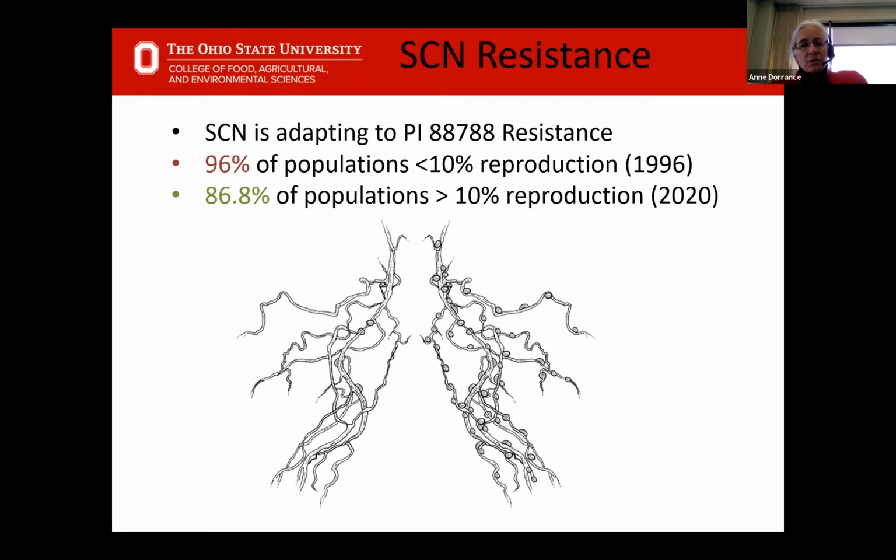Now, the good news is that we are not seeing a total collapse of the resistance. It's not like a Phytophthora resistance gene. This is a QTL, and there's many of them. They tend to act like a major QTL. So we do see an adaptation. So this is going to be a little bit different. And let me go into this a little bit deeper.